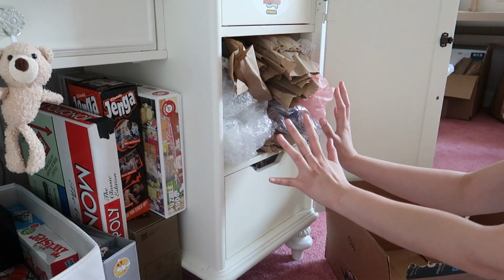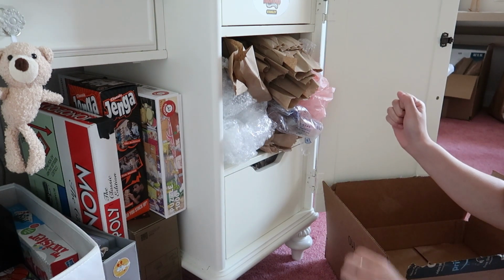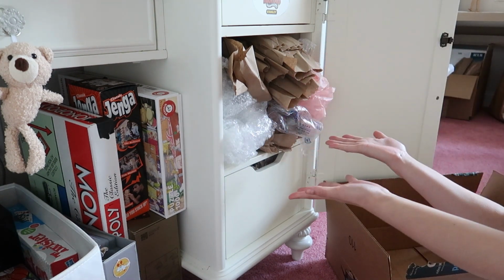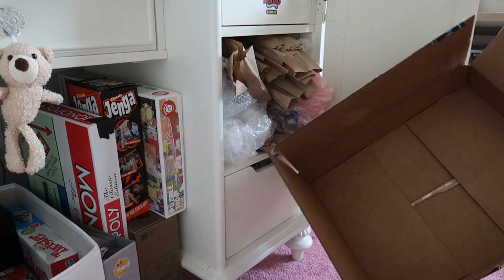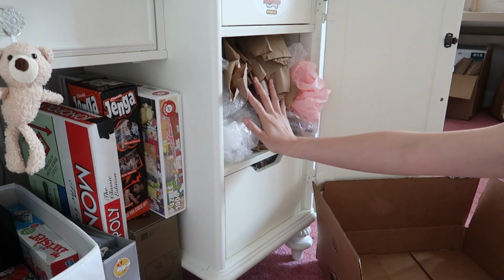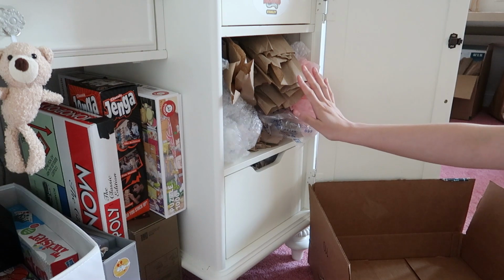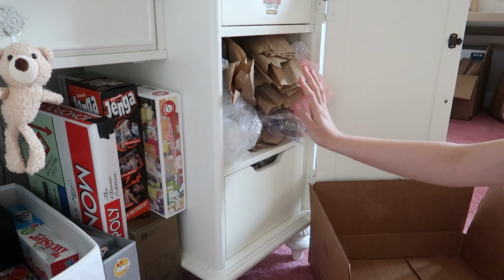Like you see this? Every time I get some packaging that I think I can save, I open the drawer, I put it in there, and I slam it. And that's what this has become. So I just made a box really quickly. I'm thinking that instead of slamming it all in here, I'm going to store it away in this box, because the likelihood of me actually using these is pretty low.